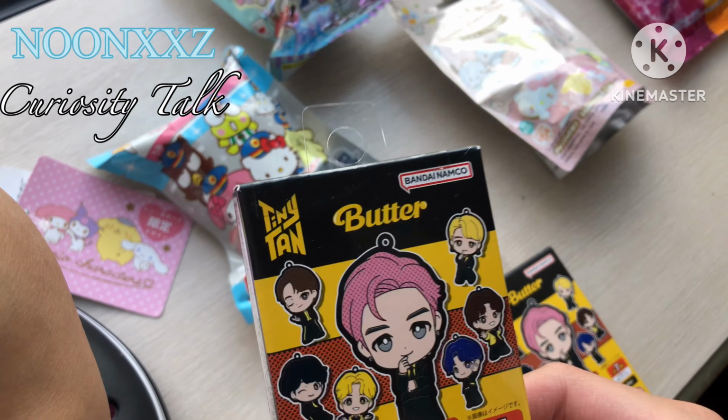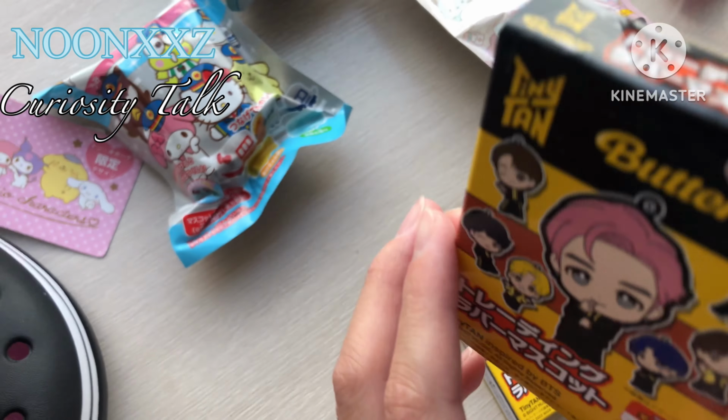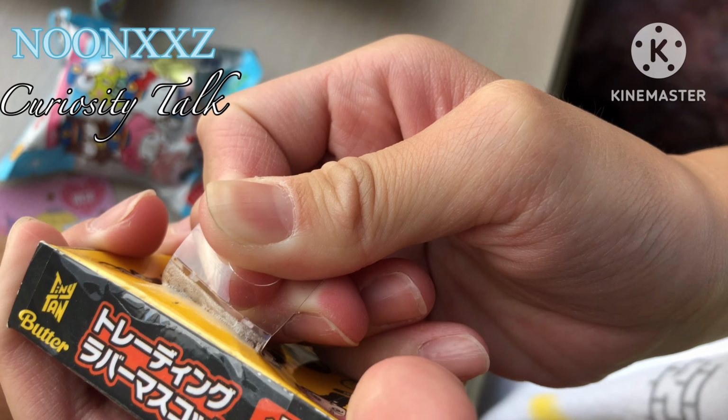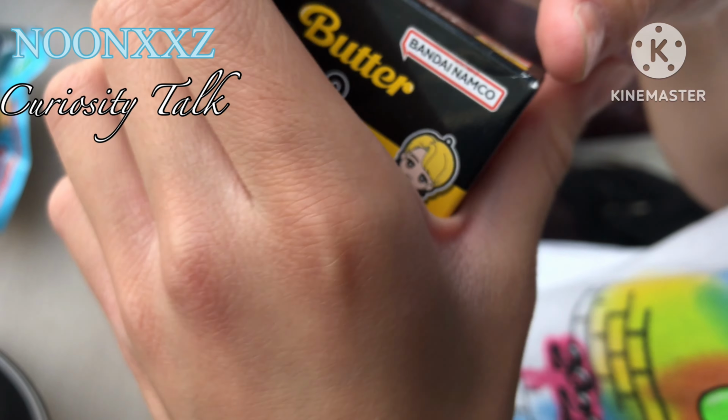I don't think she knows, but let's find out what's inside. So first of all, how do you open this? Don't tear it off. You just open it. Do this. Open it cleanly. Don't tear it off. Okay.